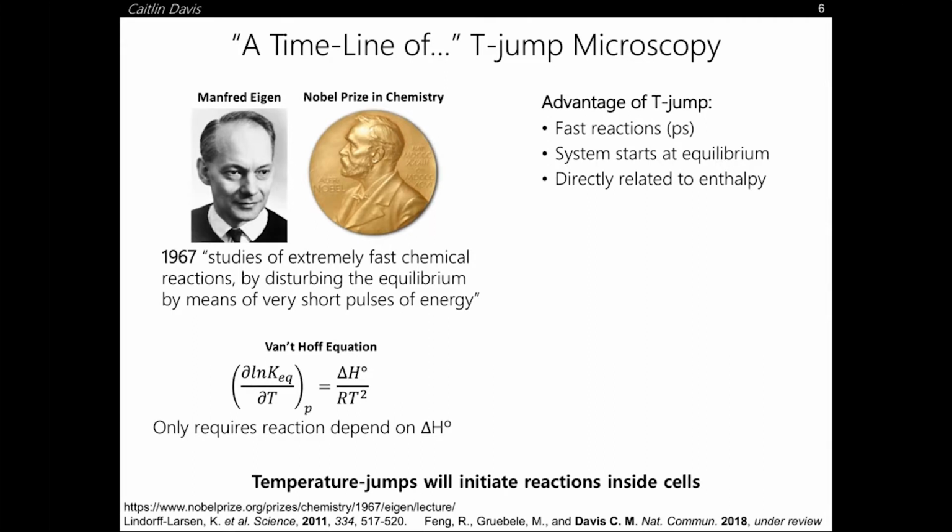And we can see that in what's called the Van't Hoff equation. So this shows you that if you perturb the chemical equilibrium by temperature, it only requires that the reaction have a dependence on enthalpy in order to see a change. And the advantage of this is that it only requires the transfer of energy from that heating source to the solution, so you can do it really fast. It can be very difficult to find a T0 in your sample, or the initial time, and in this case the sample starts at equilibrium, so you're able to initiate reactions using this, and your results are directly related to enthalpy. So in this equation, this delta H is enthalpy, and so our observations are related to that.